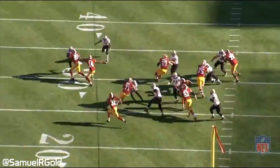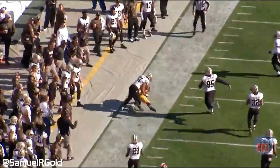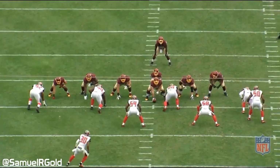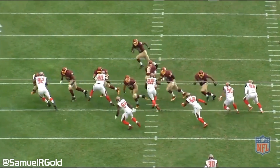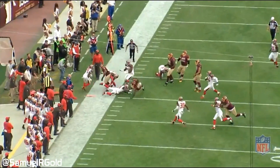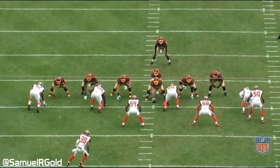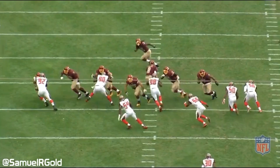Now when you have good blocking, running the ball is obviously much easier. But even on shorter yard gains, Matt Jones looked much better when he could use his full-length strides as opposed to being confined between interior linemen. Here's another toss play where Matt Jones gets excellent edge blocking and he is able to use a full stiff arm to keep a defender at bay for a gain of 7 yards.